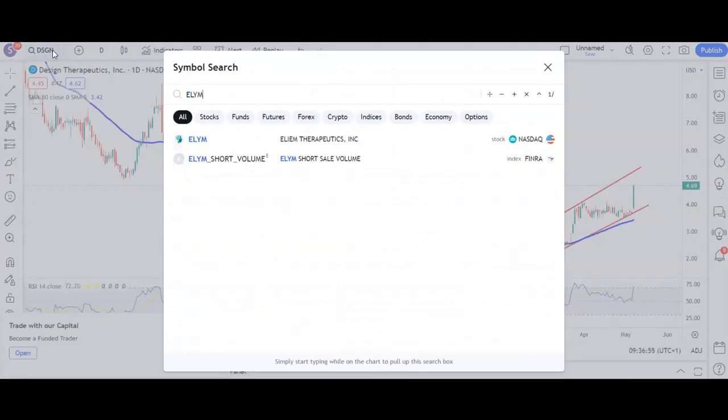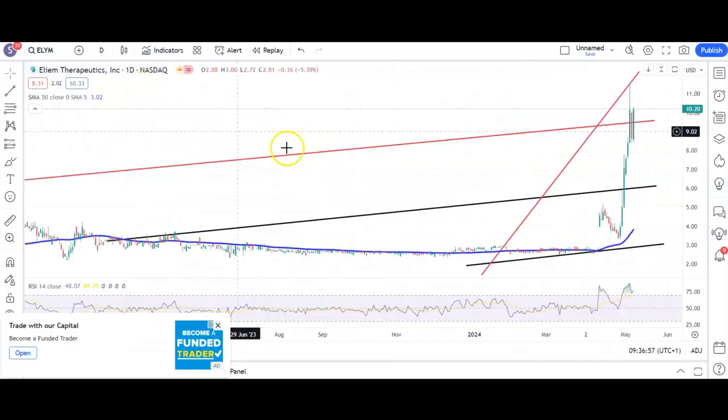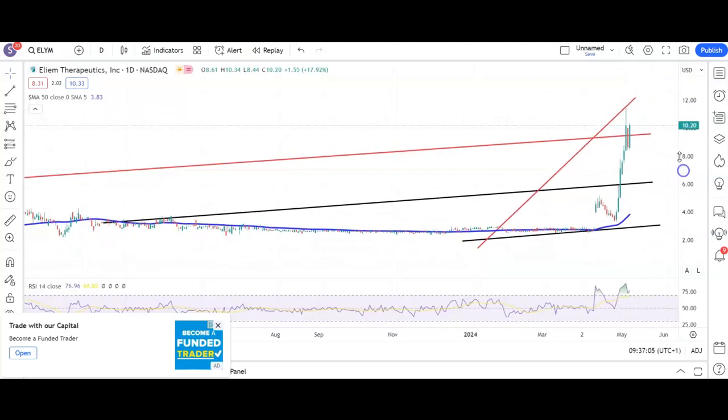Nice setup coming up next in the form of Helium, and here first target was around $6, second target rather ambitious, $9.50. Above that, looking for that January resistance line projection at $12, hopefully during the course of May, and the proviso is that we stay above recent intraday support around $8.50.